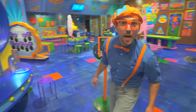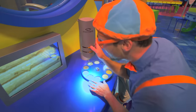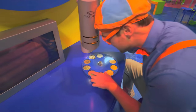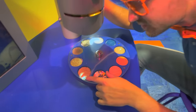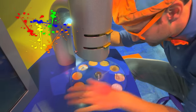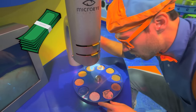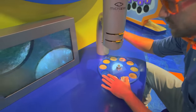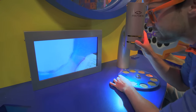Ooh, a microscope. Wow. Check this out. Whoa, do you see these? These are different types of materials. Like we have cardboard, paint. Ooh, we even have a dollar bill right here, bubble wrap. Whoa, and then this microscope right here zooms in really far on them.